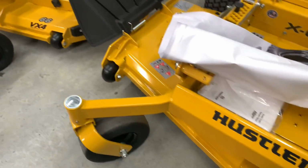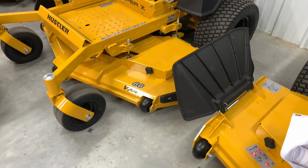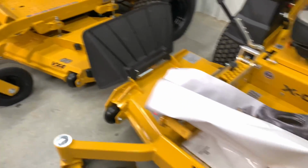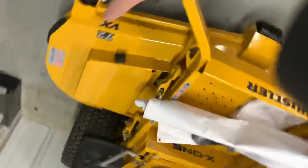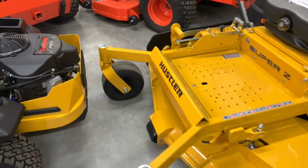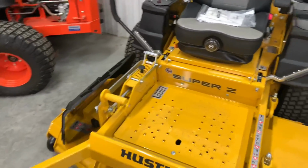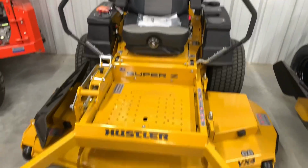If you notice, the X1 and the Super Z both have that new VX4. Actually, they are different decks. This is a VX deck, and this one is the VX4. So I guess it's a little better performing deck for them. Sorry, I'm not familiar with the big Hustler line, but I will be after the day's over.